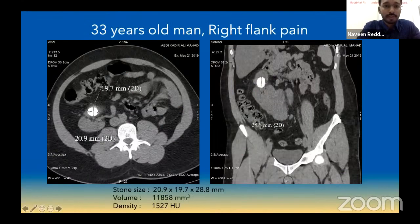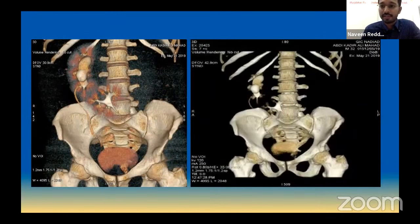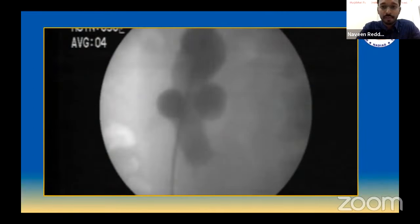Coming to an example, we had a case of a 33-year-old man who came with right flank pain. He had a 28.8 mm largest dimension stone in the right kidney, with 1,527 HU. It was actually a cross-fused ectopic kidney. So we also did 3D reconstruction to see the proper anatomy of the kidney. We took the patient for mini PCNL.